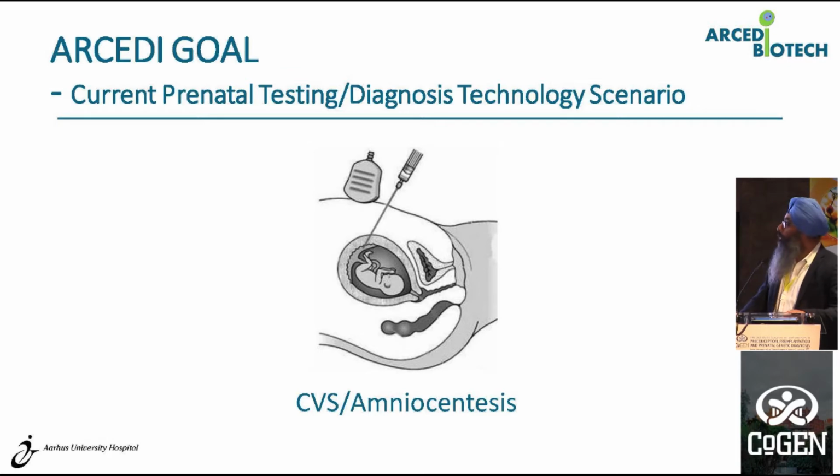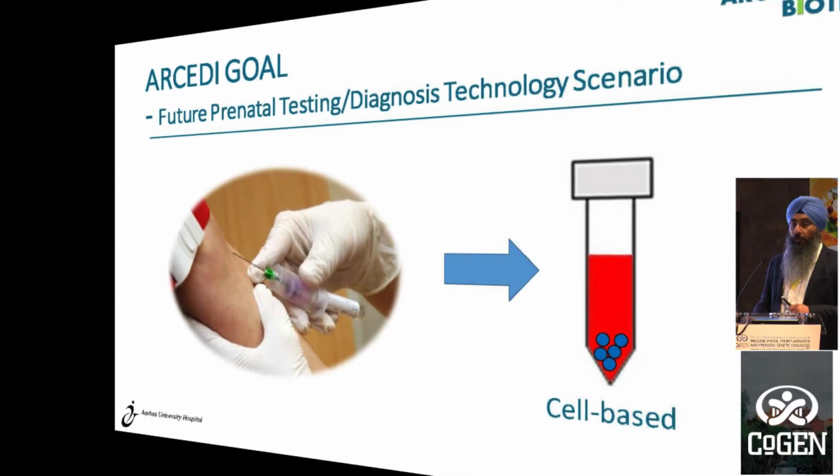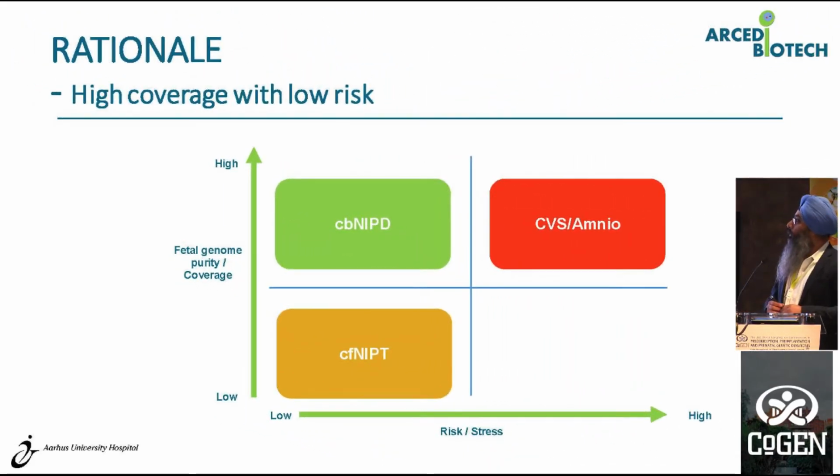So this is the pictorial representation of the Arcedi goal. What we would like to achieve is to ultimately replace the invasive methods, the CVS and amniocentesis, with a simple blood draw from the maternal blood, because we know that there are fetal cells circulating in maternal blood, so we'd like to use these fetal cells for prenatal diagnosis. The rationale behind this goal is that we would like to achieve high fetal genome coverage and purity, and at the same time, when we are sourcing the fetal genome, we would like to have little risk or stress to the pregnancy.